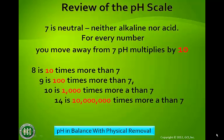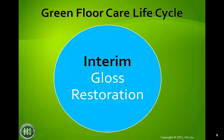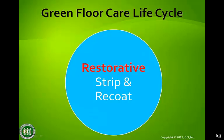Well, what I want you to focus on as we go through today is that if there is a pH issue in all of cleaning, it has to be balanced with physical removal, and you'll understand why when we get through today. The core of green cleaning is right here, daily grit removal. Now I'm going to go into this a whole lot more, but these are the areas I want to talk about. You have interim cleaning, which is gloss restoration. You have more interim cleaning, which is scrub and recoat. Then you have restorative cleaning, which is when you strip the floor off and recoat and start the process over.